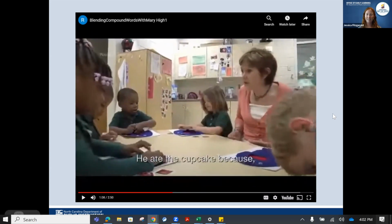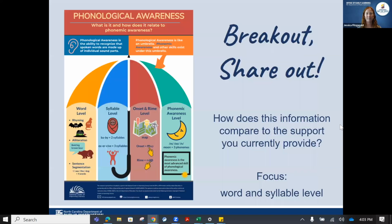So you get the idea there. They're interacting, they're blending those syllables. And that first part of blending syllables, we can definitely use compound words that they're familiar with and use that in an engaging activity for children.